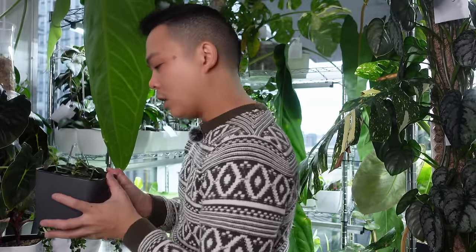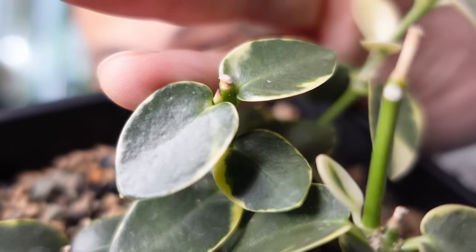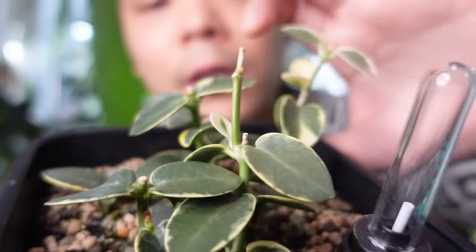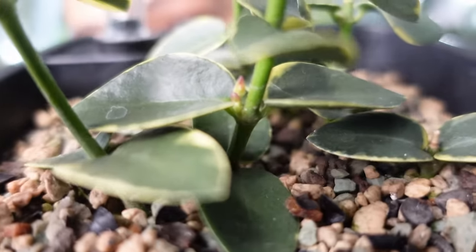Okay, remember cumingiana, I cut it. I don't remember this small little variegated leaf here. But there are new growth points. You see that right there? So that's new. And then there's another one down here. That'd be wonderful if it branched, kind of following the chinghungensis vibe. I want a huge trailing one.